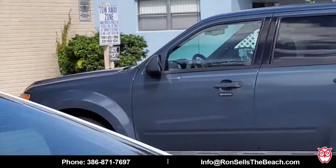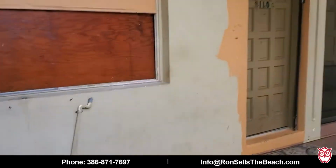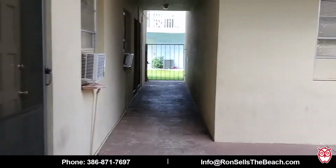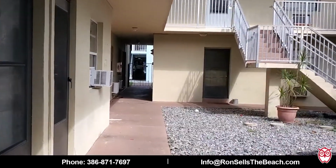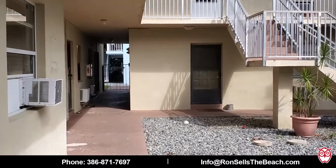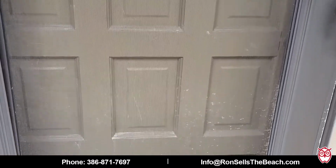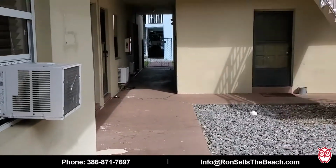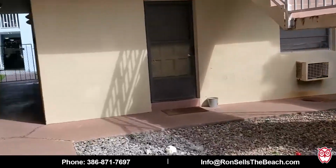Let's take a peek. So the first thing you notice over here is we are lacking a little maintenance on the exterior paint, and that's common area, so they may not have taken care of that. And you have to ask yourself on a budget, what's going to be your best option? Well, here's 105, the unit I'm checking out today. So let's see if this is going to be a gem, a diamond in the rough, or is this something that we want to think twice about?